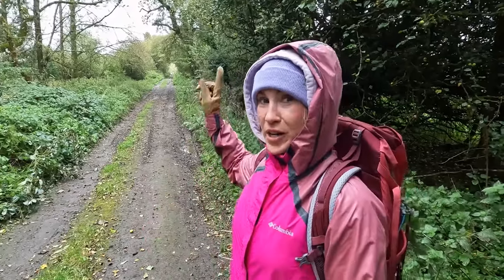We're on day two of our ancient site expedition of Great Britain. So we're making our way towards Windmill Hill. We have 7 sites planned today, so stay tuned.